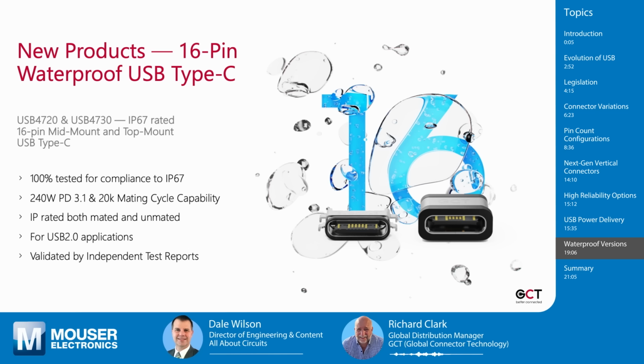Both 16-position parts are rated to 5 amps at 48 volts for 240 watts power delivery and have been tested and approved for 20,000 mating cycles, twice the industry standard. Again, like all our GCT IP-rated products, these are 100% tested during production and are validated by independent test reports to confirm sealing performance.